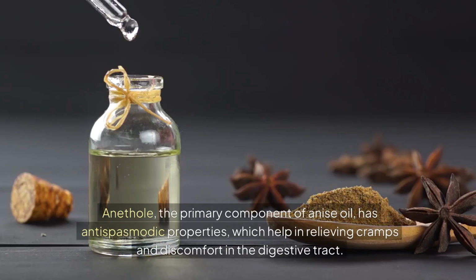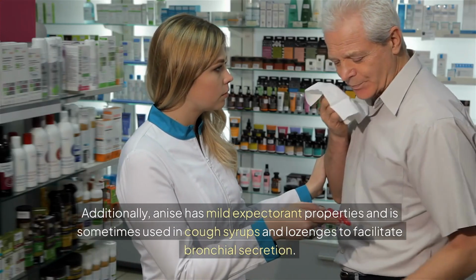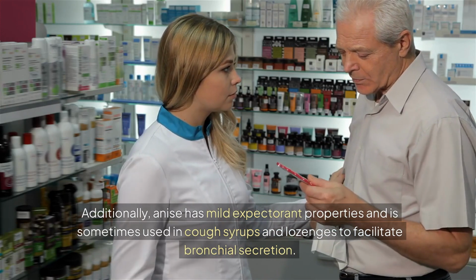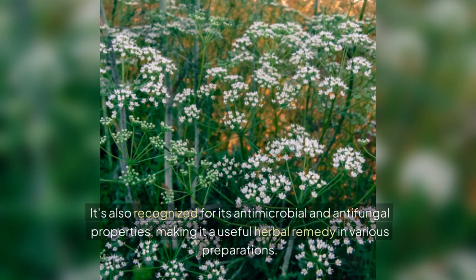Anethole, the primary component of anise oil, has antispasmodic properties, which help in relieving cramps and discomfort in the digestive tract. Additionally, anise has mild expectorant properties and is sometimes used in cough syrups and lozenges to facilitate bronchial secretion. It's also recognized for its antimicrobial and antifungal properties, making it a useful herbal remedy in various preparations.